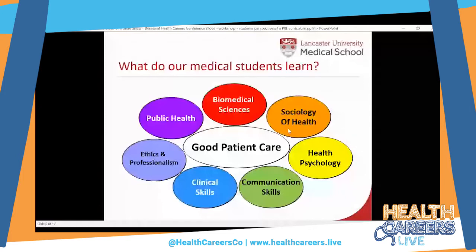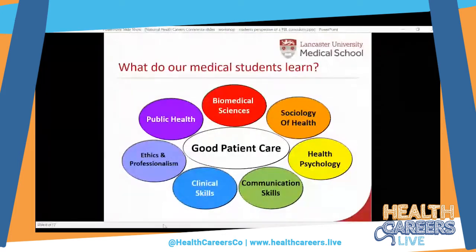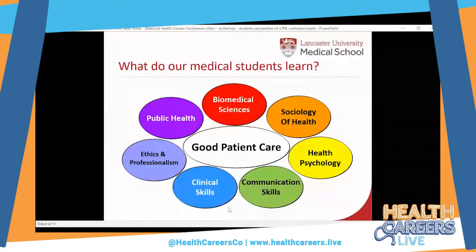So you get aspects of sociology, so things like how diseases work within society, the social impacts, the different models of how these diseases work, which is really important from a medical perspective to understanding how people end up where they are. And the same with the health psychology.